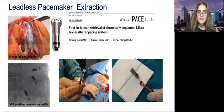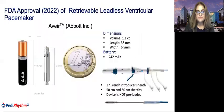But despite the device not having a dedicated retrieval system, there are numerous case reports of the Micra being extracted with currently available extraction tools up to 5 years after implantation. Now, just a few words about the recently approved AVEIR pacemaker. This pacemaker has a design which could mitigate some of the Micra problems. Notably, it is designed for chronic retrieval.